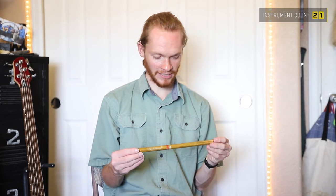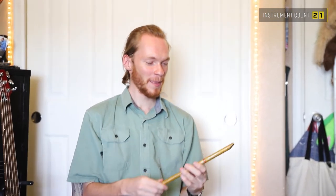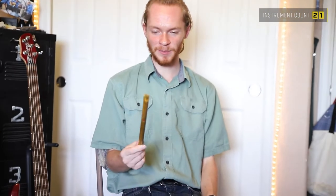First is this really stupid bamboo thing, which honestly isn't even worth being called an instrument. I mean, it sounds just trash. It's just garbage. But I like adding it to the list because that means I can say I have one more instrument in my room.